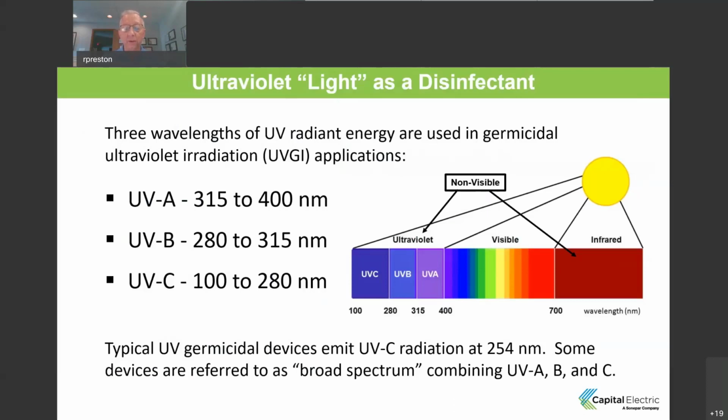that you see in front of you, and you see the visible light, our old friend Roy G. Biv, if you remember from school, the infrared wavelengths, which generate heat, and then the ultraviolet wavelengths, which is what we're talking about today. And you can see the ranges there. The UVA is in the 315 to 400 nanometer range, and we use nanometers to measure the UV spectrum, or all the spectrum. UVB is 280 to 315, and UVC is 100 to 280 nanometers.